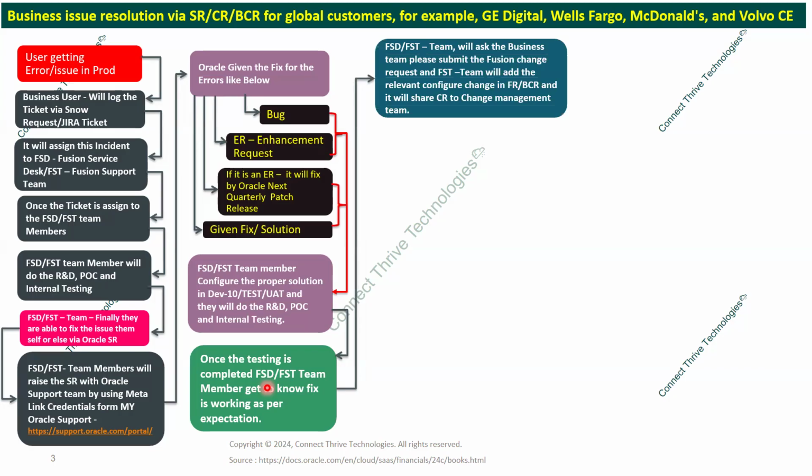Once the issue is working as per our expectation, the next process would be to ask the respective business user who logged the incident at the beginning to create either a fusion request, a change request, or a BCR, business change request. We will ask based on the complexity of the issue. Once the business user raises the change request and shares it with the respective fusion support team, within that change request we will add the appropriate fix or configuration to resolve that issue.